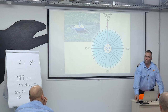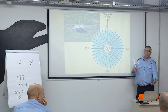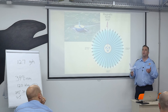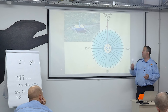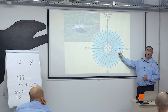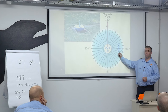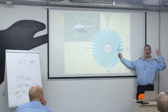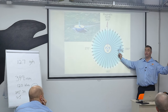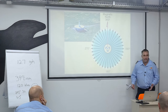Let's talk just for a moment, and we'll look at an indicator in just a little bit, but I want to make sure that you can truly appreciate that the airplane right now is currently over the 090 radial. Okay? Where is it now? Okay. You guys are almost there. It's actually that easy. Okay? Where is it now? Same place. Okay?